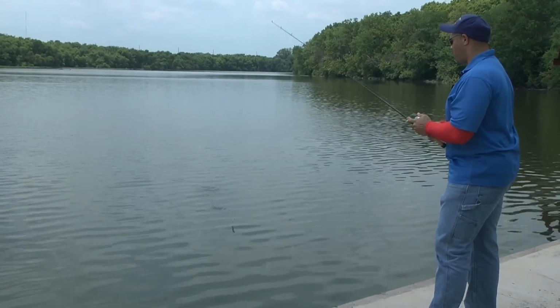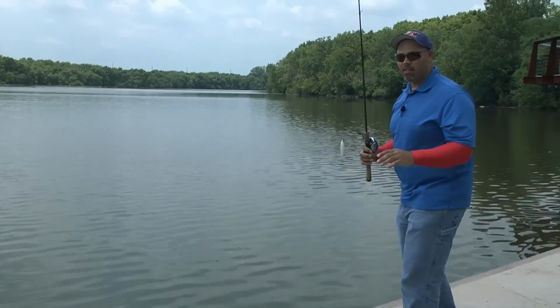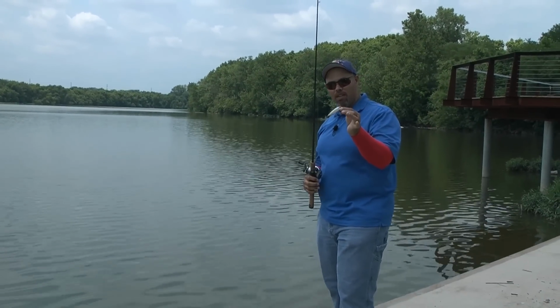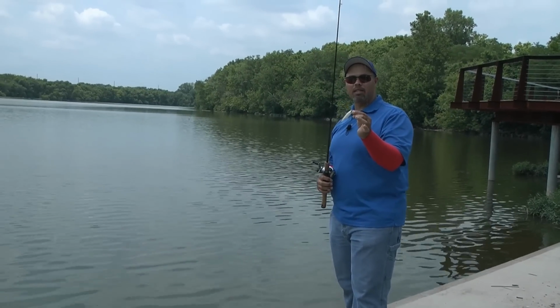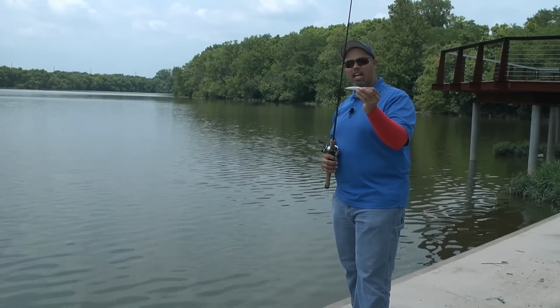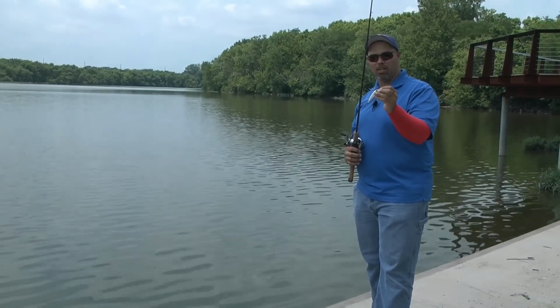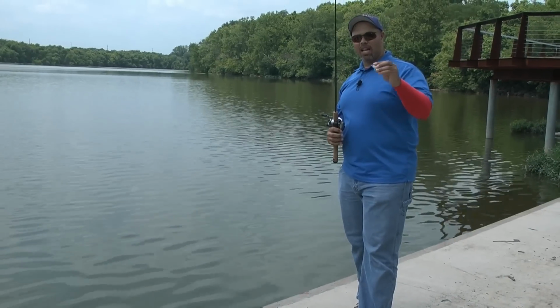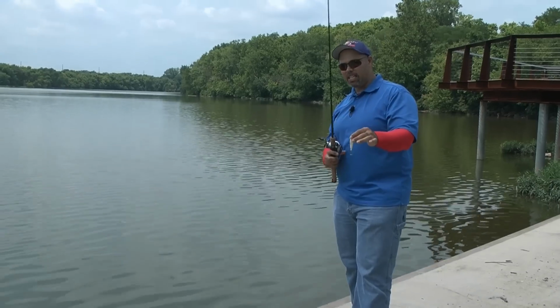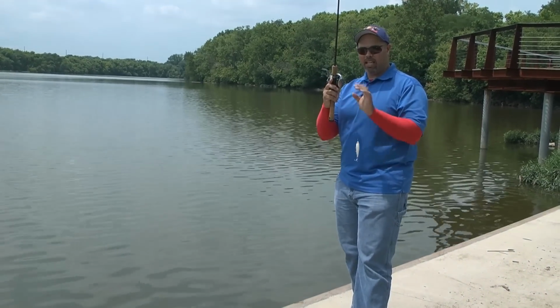First thing up is I use light line. There are many individuals who use heavier line because heavier line doesn't sink as fast. I like lighter line. A lighter line is more supple and it gives the bait more of an action. But what I do is I tie a special knot on that bait. And the knot that I use is called the King Sling knot.